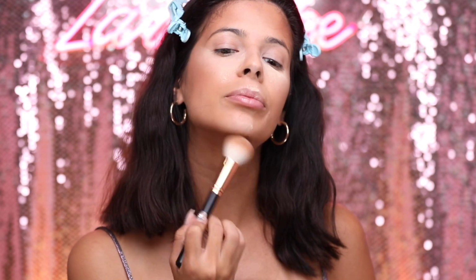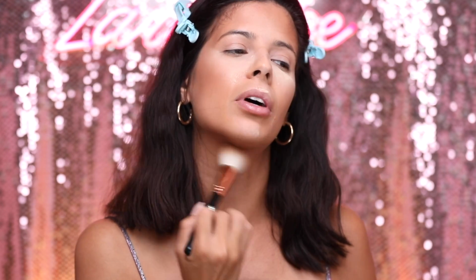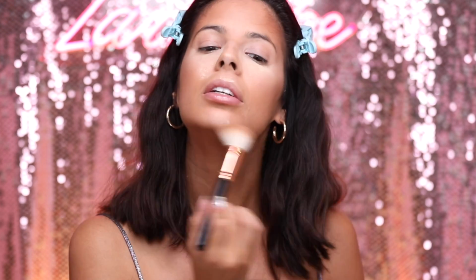Small little circular motions. And I always hit the jawline. Sometimes Ty's like, oh, you got a lot of bronzer on your jaw. And I'm like, Ty, did I ask you? So what I'll do now is take a foundation brush, or you can take whatever you got on hand, a leaf blower, whatever it might be, and just dust off that excess powder. I think we are just looking fabulous, full coverage queen here.